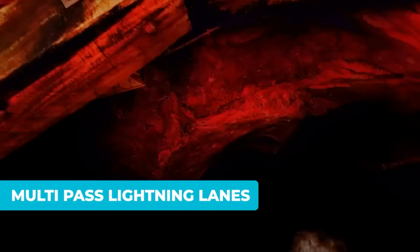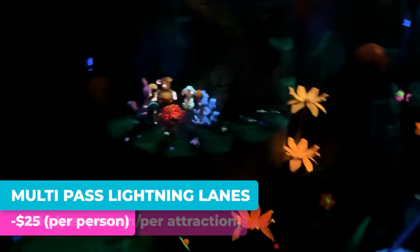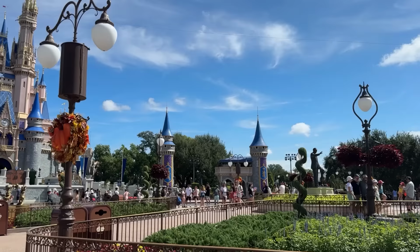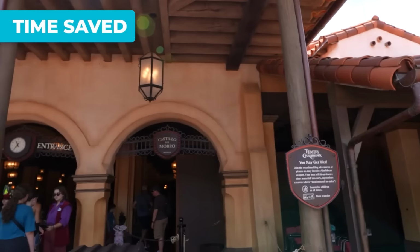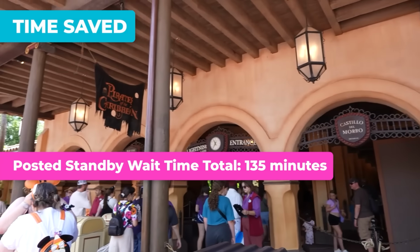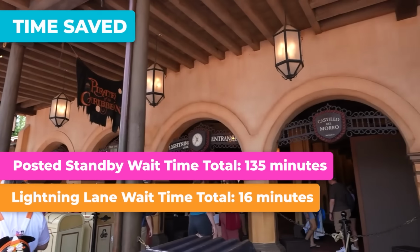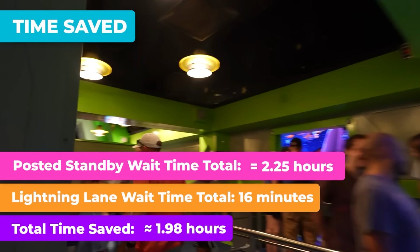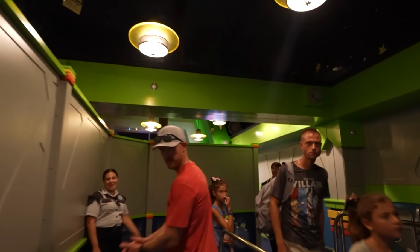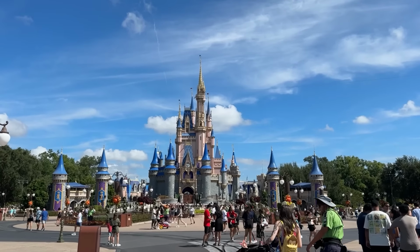That averages out to just over $4 per ride when you take the total cost of Multi Pass I paid today, which again was $25. Again, not a very busy day today at all. The posted wait times of those 6 Multi Pass attractions totaled 135 minutes, and I waited a total of 16. Total time saved almost 2 hours, 1 hour and 58.8 minutes to be exact. I basically spent no time waiting in line today. All of that park time for the most part was traveling around the park, actually riding the rides, enjoying snacks, etc.